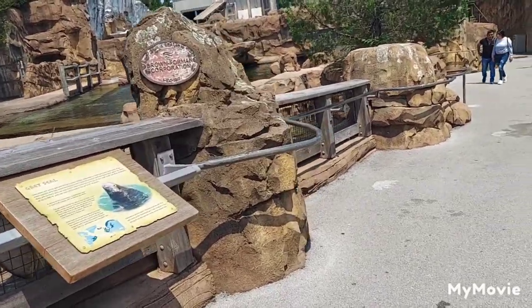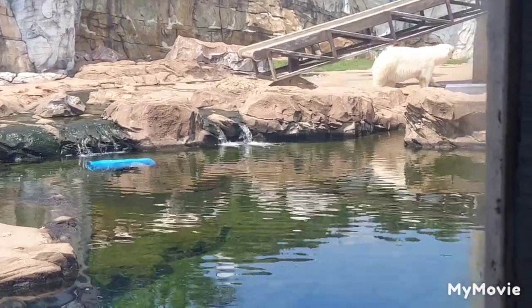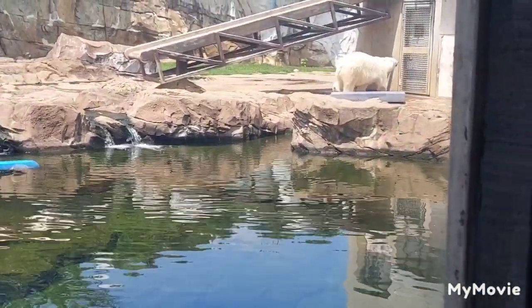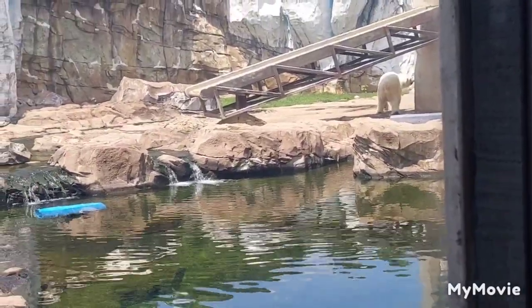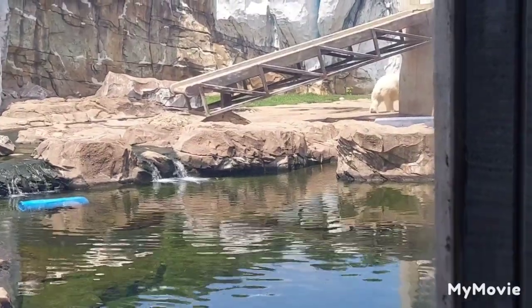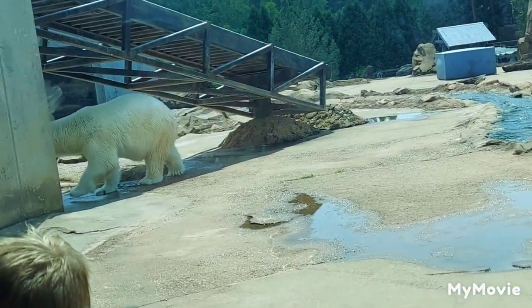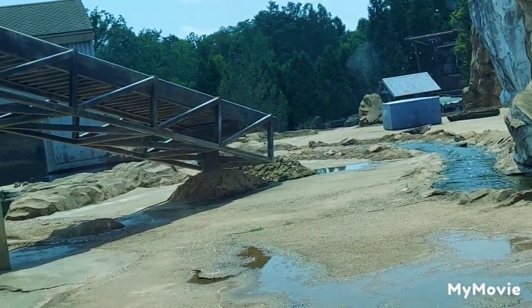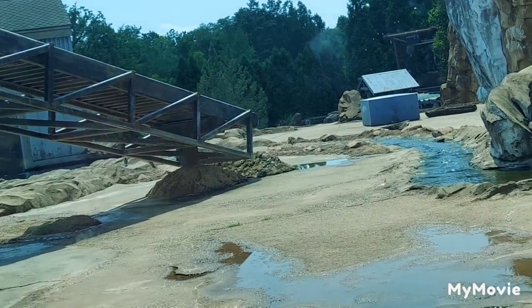Okay. Let's see here. Is the seal? No seals. Okay. Polar bear. That's what I'm hoping for. He's there. He's out. There he is. And just like that, he's gone. Gorilla.